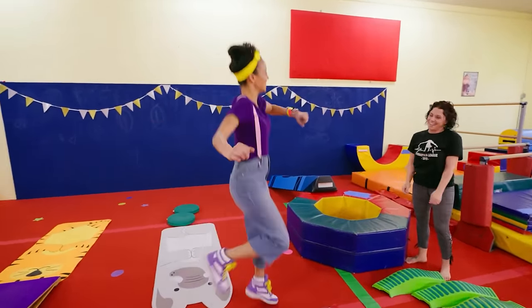Okay, first we do need to pick out some wristbands in order to go inside the park. I love wristbands. So which color would you like? Oh, let's see. There's orange, green, yellow. Yellow is one of my favorite colors. Mine too. All right, here, let's go.